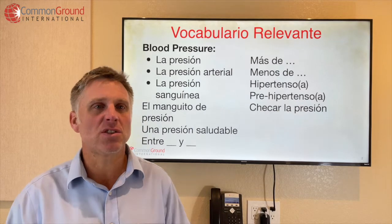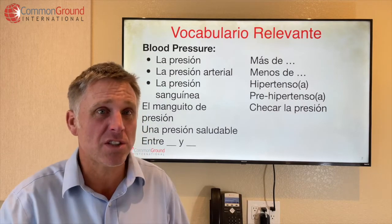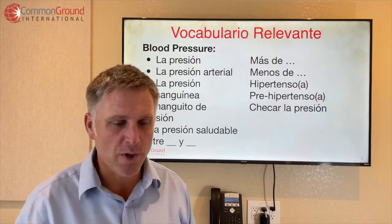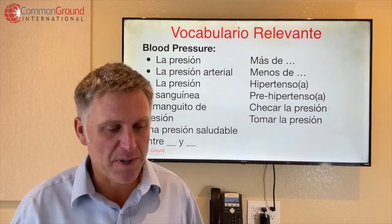Checar la presión. Checar wasn't always a verb in Spanish, but over the years, with the relationship between Spanish and English, checar is a great verb for just checking. Checar la presión, okay? Tomar la presión. If you don't like checar, if it sounds too Spanglish for you, go with tomar, tomarle la presión.